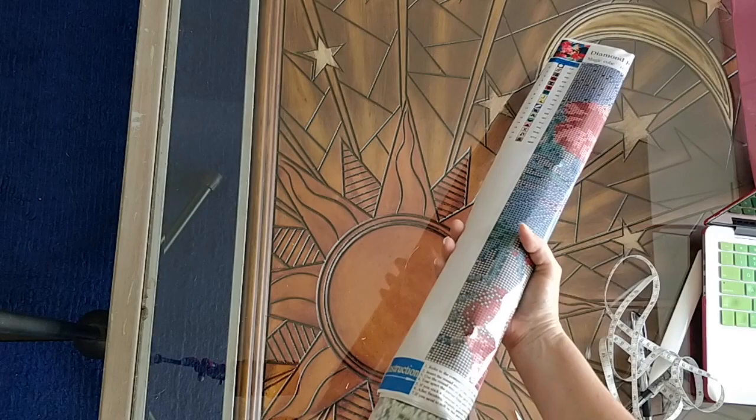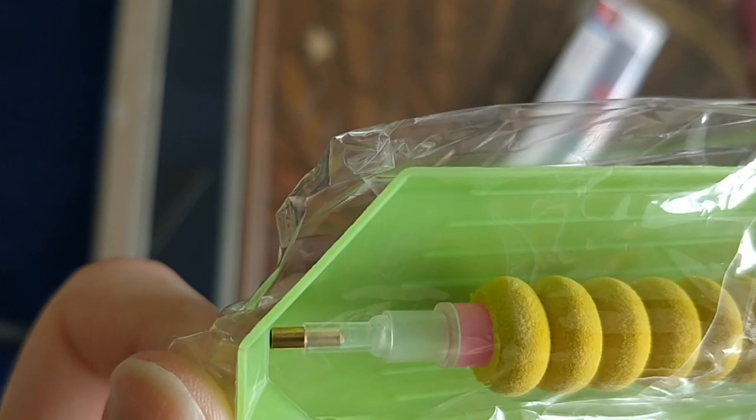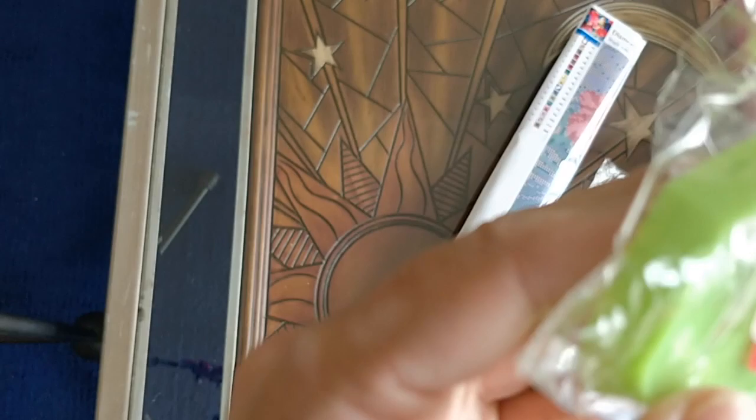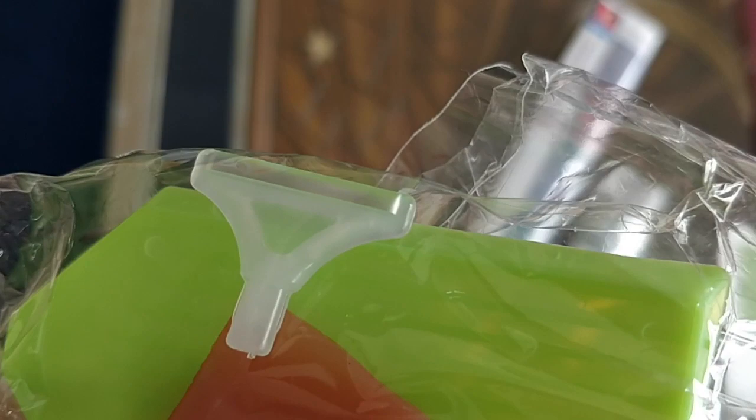Ooh, look at this. Okay, so I have a pink pen with a yellow squishy. I haven't got a yellow squishy before, and a green boat, which is awesome. I got a big multiplacer. I don't know what that is. I don't know. 10? 9? I have no idea. I haven't figured out how to use the big multiplacers yet. I actually like doing diamond paintings one diamond at a time. I noticed that I've been doing that.